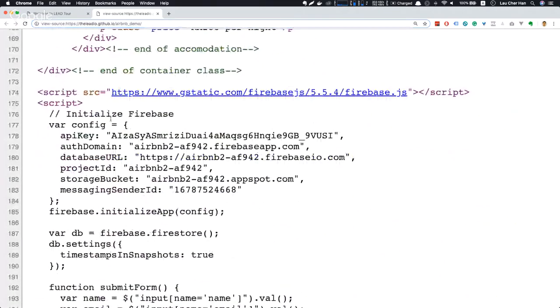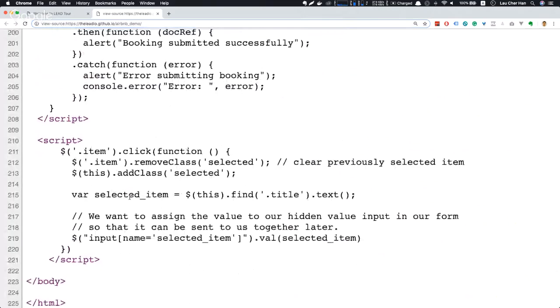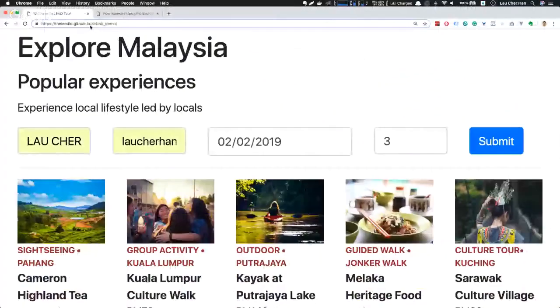And then when we click on the save button, it actually saves to Firebase. So this is the Firebase that we have. And then this is a bit of JavaScript that we use to handle when some of the items are clicked. And for this particular example, I hosted it on GitHub, github.io or GitHub Pages. So this is an example of a full stack website.